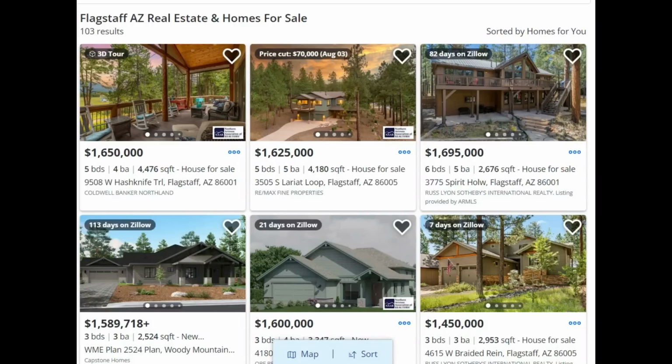So the first thing I want to do is look at other homes in Flagstaff, and this is just because I'm interested in seeing what the other homes look like. So these are the listings that show up for Flagstaff, Arizona, real estate and homes for sale. Honestly, Robyn and Kody's house looks just like these other homes that are sort of in their price range.